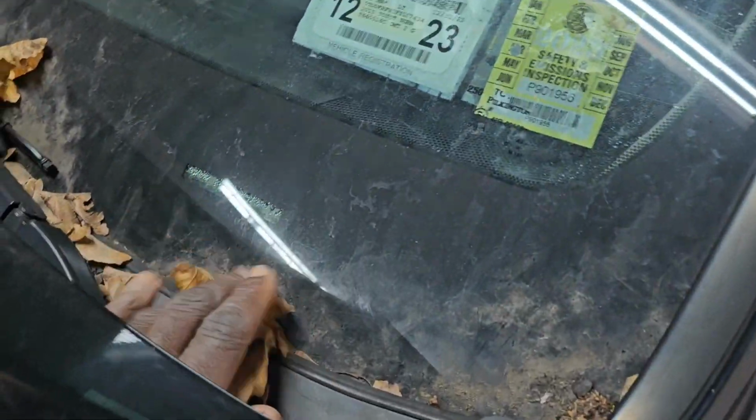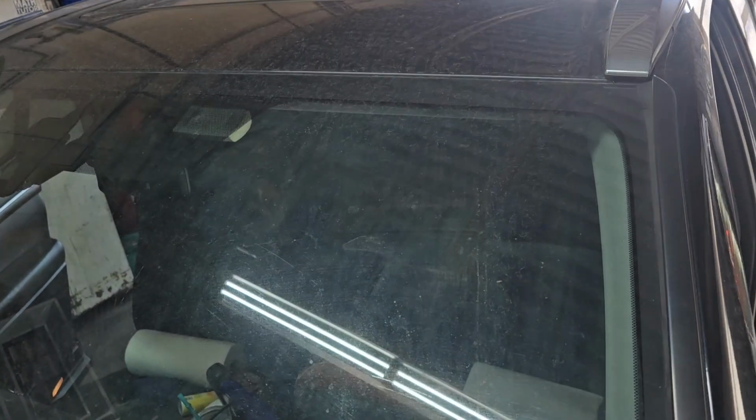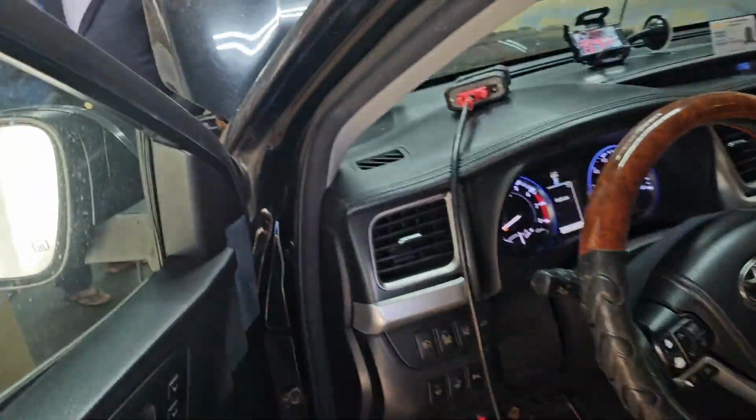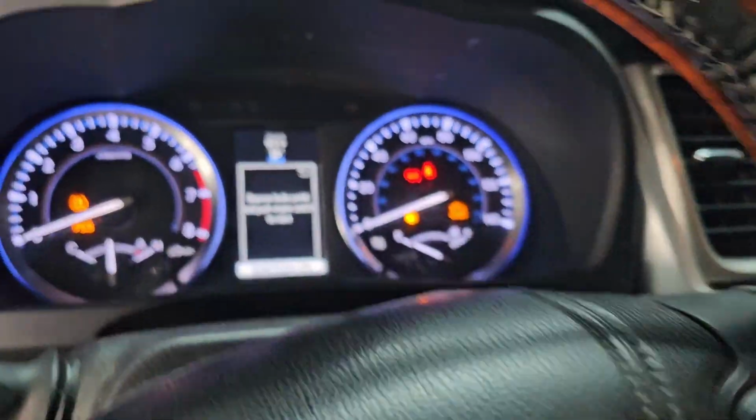And also look, Mahmoud, look here. This car has a water leak from this area here. It goes inside on the top of the steering column to the floor. It could be from the sunroof, maybe the sunroof clog. Okay, we're gonna leave it charging a little bit and then we come back.